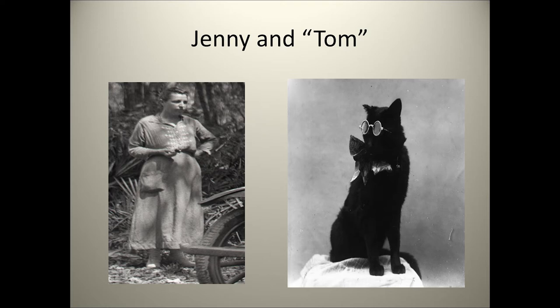And then we have pictures where Myers has a stuffed alligator and he's trying to pretend that Tom is going to attack the alligator. But we don't know if they picked him up when they were in Florida, whether he was a Camden kitty. I just decided to call him Tom. It just strikes me as a Tom.